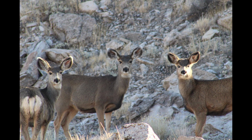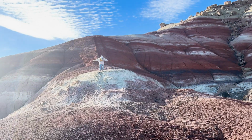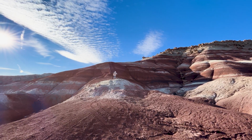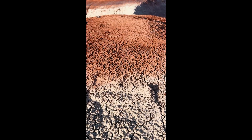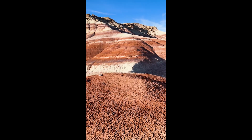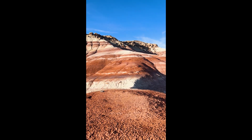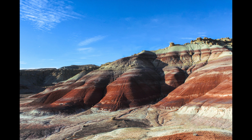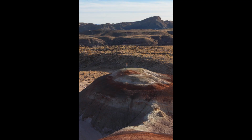The trail led us to these stunning Bentonite Hills that were extremely colorful that we had all to ourselves. The layers of these hills were formed during the Jurassic period when sediment deposited into swamps and lakes, creating bentonite clay, aka altered volcanic ash. Repeated cycles of absorbing water and then drying results in this popcorn-like appearance.